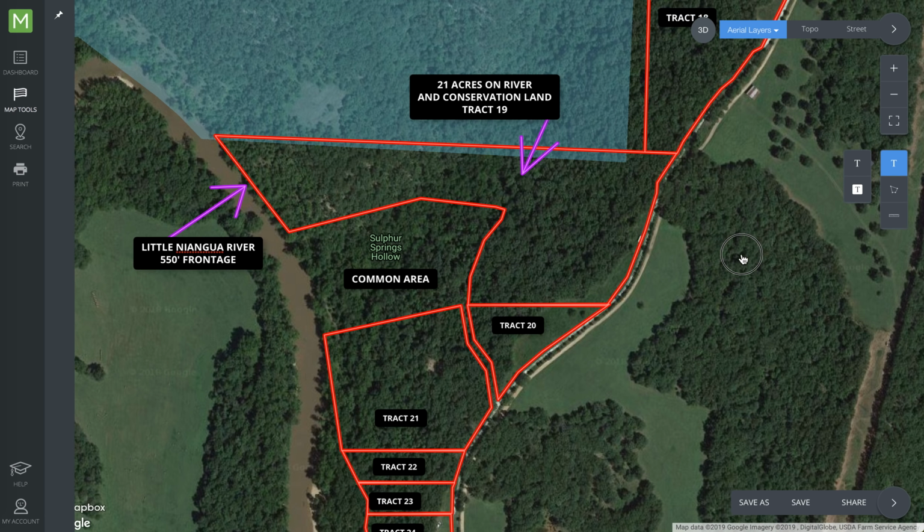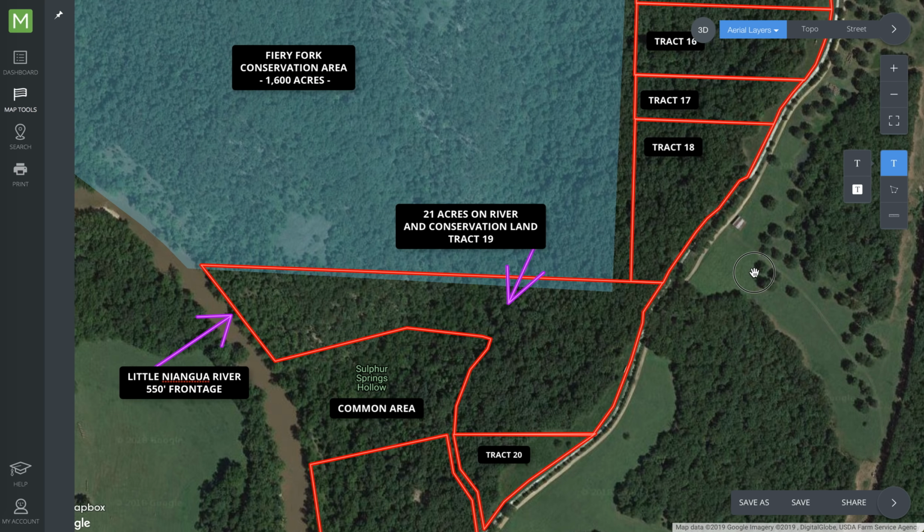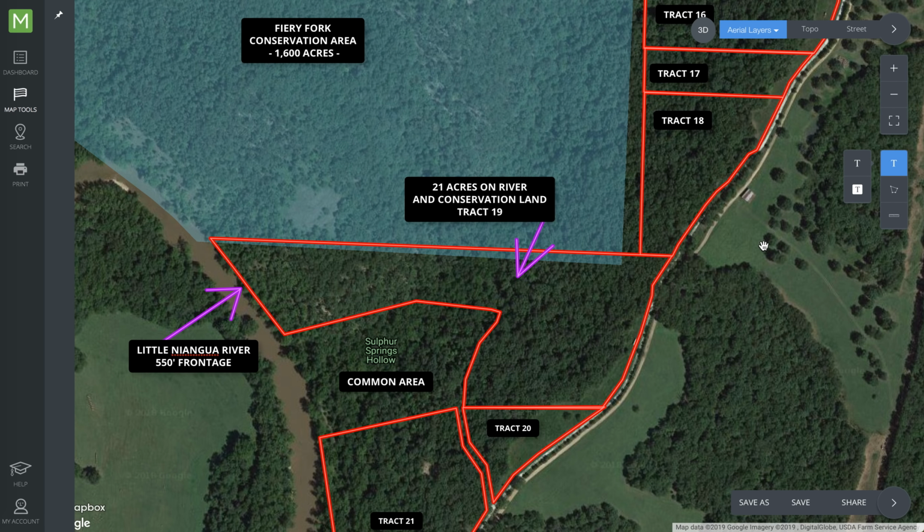Nice and private. This easement road actually dead ends at Tract 25, so you'll have basically no through traffic to speak of. Only property owners are allowed to use it. That keeps it nice and private. Gorgeous, gorgeous property in a gorgeous area.